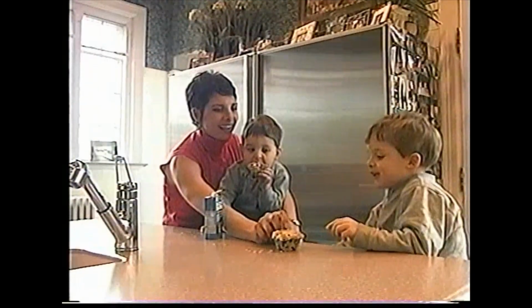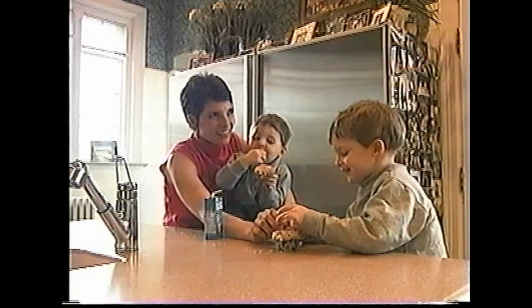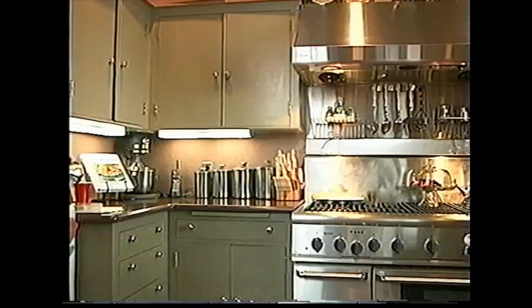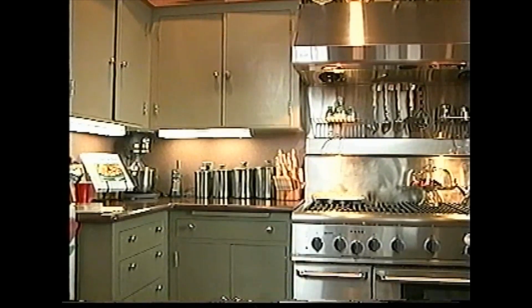The Marrcrest kitchen is also a center of activity for the Whites and is a space in which Charlotte really likes to work. We kept the original cabinets. I did not want to do that. Will forced me to, and I'm so glad that he did because it just has added so much character to the kitchen.